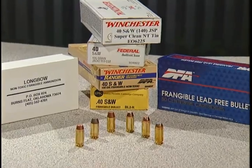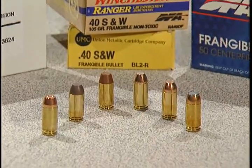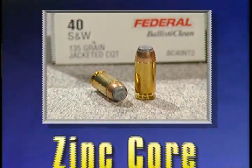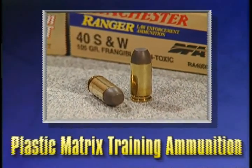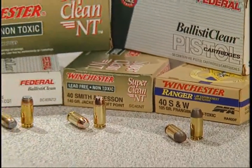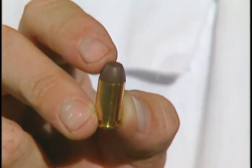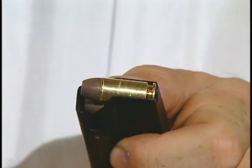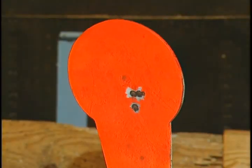For agencies using this frangible training ammunition, or who are converting to it, this video is intended to show the value of the .40-caliber Smith & Wesson bullet. Recent developments with zinc core, tin core, and plastic matrix training ammunition have allowed the students to practice their shooting without the toxicity of leaded bullets or the dangers of training accidents due to splashback. Along with the reduced hazard ammunition, new technology in cleaner burning powders and primers reduces the student's exposure to heavy metals in the training environment.